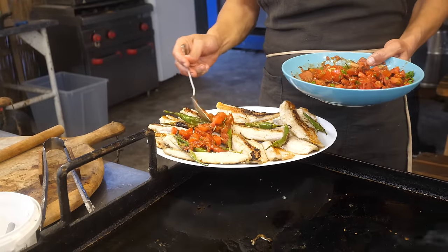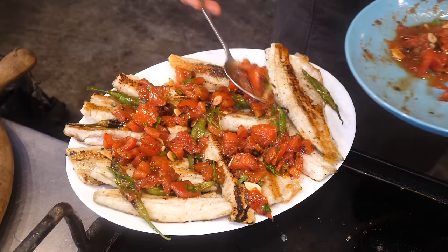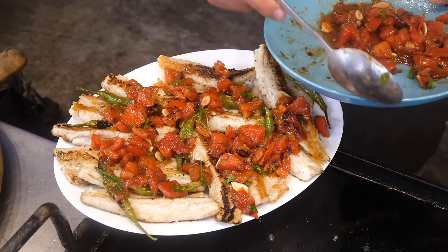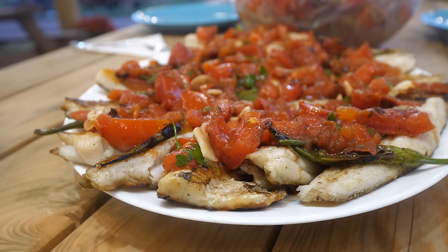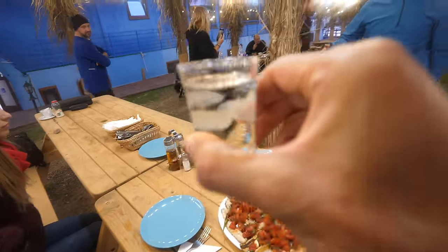The first dish is ready. He seared off that zander fish and then topped it with grilled chilies, roasted chilies, and then a tomato, like a chunky tomato sauce. This is Danube Delta, which is a fabulous place.